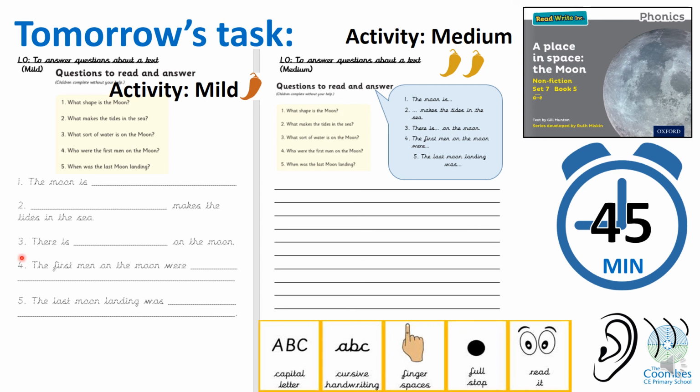And this is what the activity looks like. So we've got the questions at the top. What shape is the moon? What makes the tides in the sea? What sort of water is on the moon? Who were the first men on the moon? And when was the last moon landing?